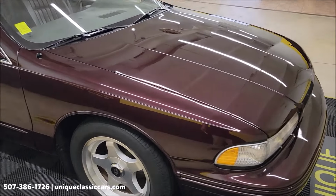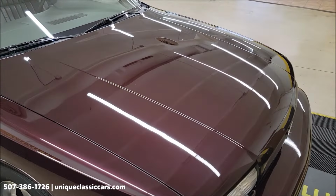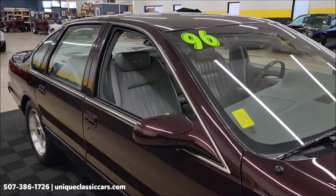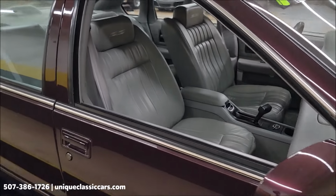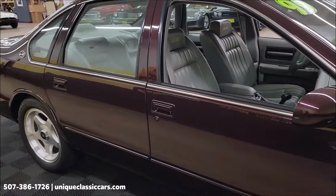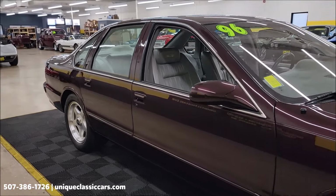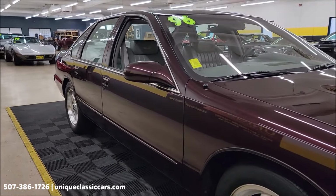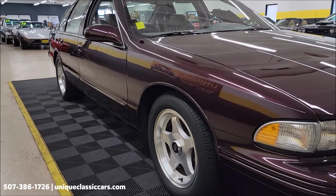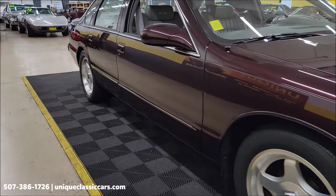Riding on the correct polished SS wheels. And as you can see, the paint shows well. Good looking color in the dark cherry. Then of course with the gray leather interior. 96, gonna have the bucket seats in the center console. We'll get around to the driver's side, check that out a little closer in just a bit. We're also gonna take this car for a drive at the very end of this video, show you how it goes down the road, and you can see up and down this passenger side, it's not full of nicks, dings, or scratches.